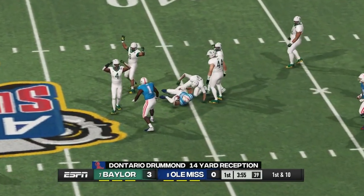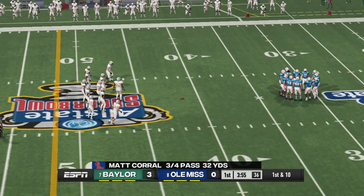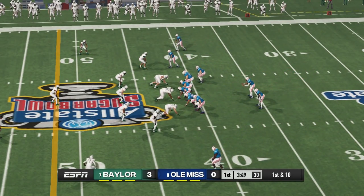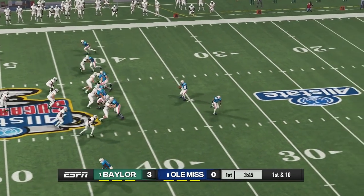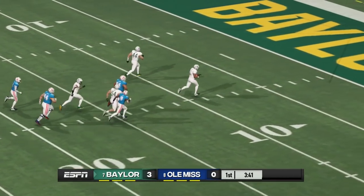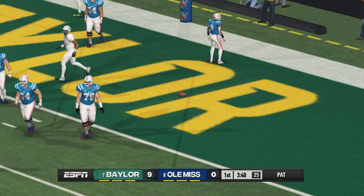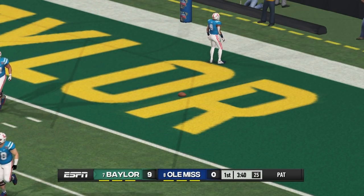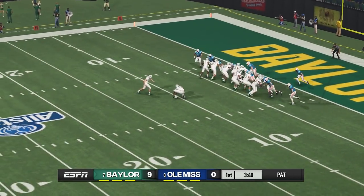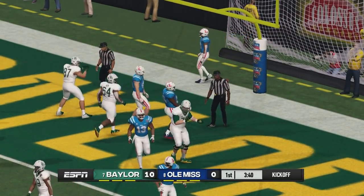Receiver, and that's a first down, and he is drilled at the 41. We've got a first and 10, ball on the 41. Pitches back, picked up by the linebacker. The 10, he'll take it all the way for the touchdown. And he converts the extra point.